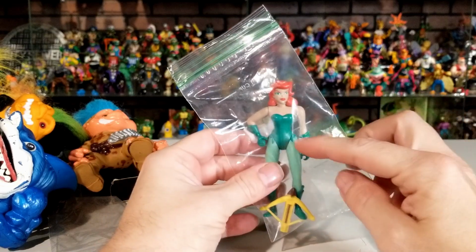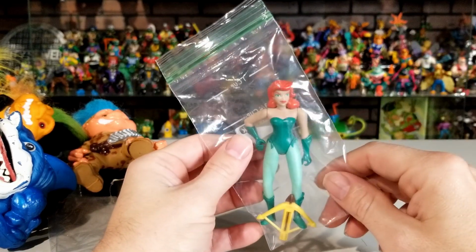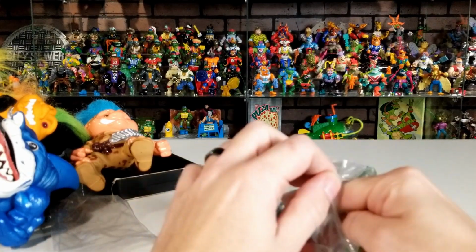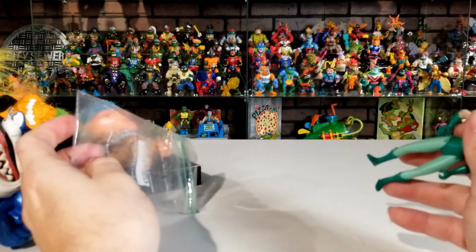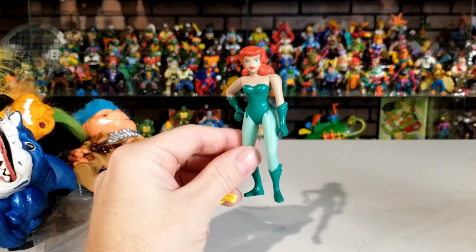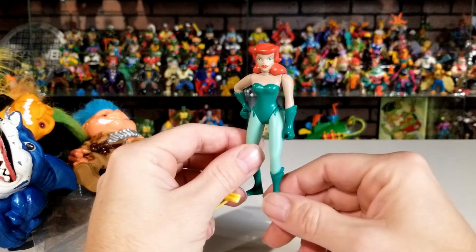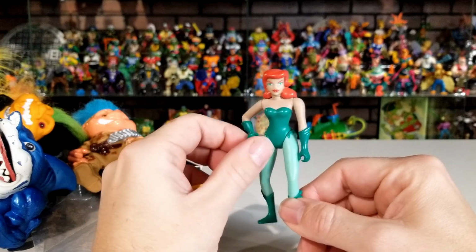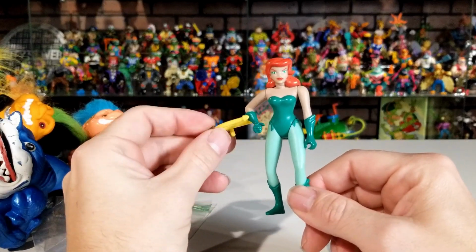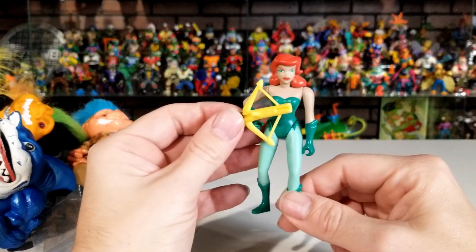Okay, now this is the only figure that I'm missing from my opened Batman the Animated Series line. I have all the other figures. I just really needed this one right here, because I didn't actually have her when I was little. I have her new in the box, but she's up on a peg, hooked on with all my other unopened figures. But I wasn't gonna open that box just to get this figure out to display it. I really only display figures that I had when I was little.